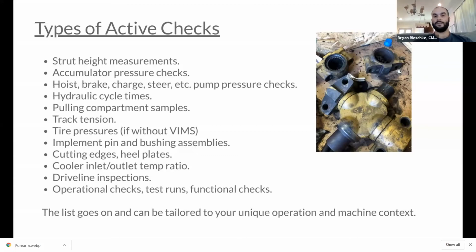We've found extreme value in doing our own operational checks and our own test runs and our own functional checks on top of operator inspection. Because sometimes they're going through the motions, right? They've been in that truck for 4 hours, and then the next guy comes on, he gets in it and goes, and we want to try to be that mediator to really understand the operating context of the machine. And it goes on and on, right? It's whatever you want it to be. Again, there's no right or wrong way.